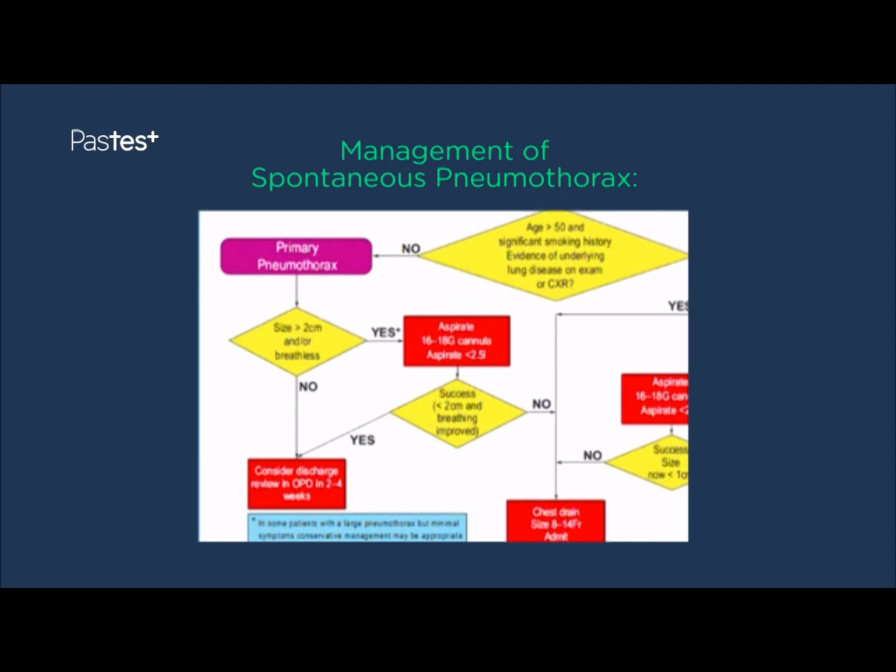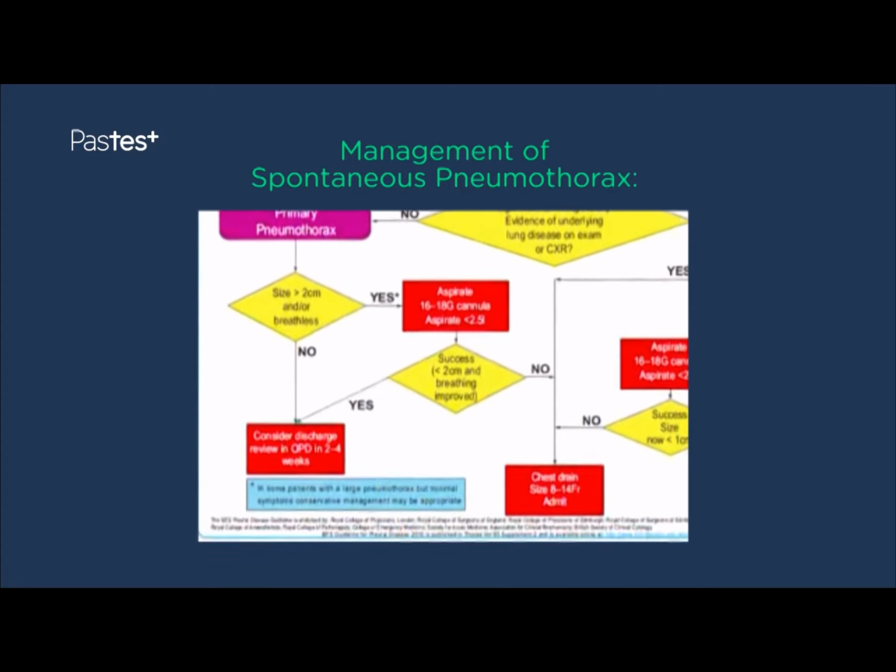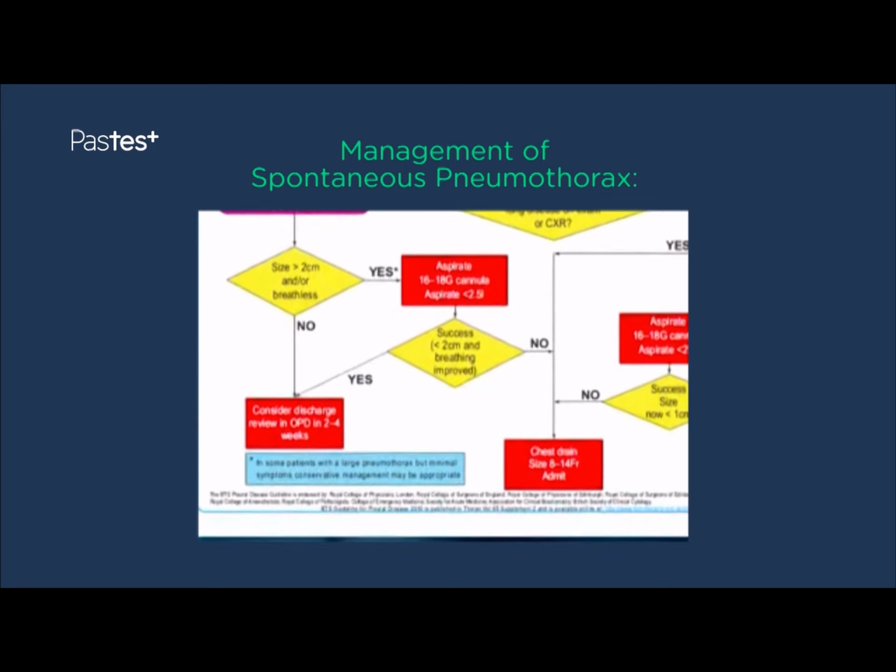However, should your aspiration fail, then what you do not do is repeat the aspiration. This is a big change from previous practice. What you do then is proceed straight to a chest drain. So the answer to the question of success is no, and you go straight down the middle and you put in a chest drain.